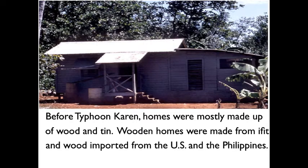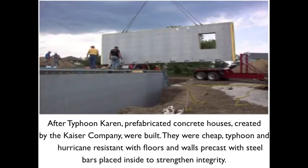Before Typhoon Karen, homes were mostly made up of wood and tin. Wooden homes were made from ifit and wood imported from the U.S. and the Philippines. After Typhoon Karen, prefabricated concrete houses created by the Kaiser Company were built. They were cheap, typhoon and hurricane resistant, with floors and walls precast with steel bars placed inside to strengthen integrity.